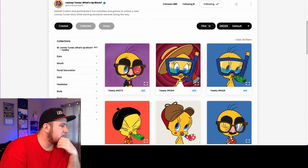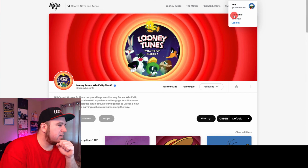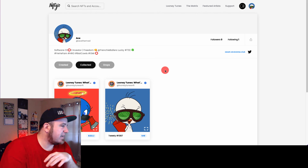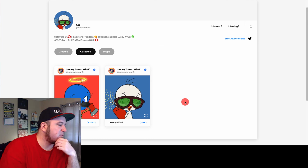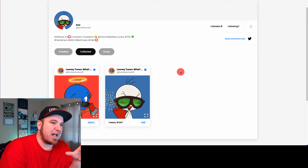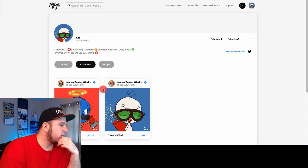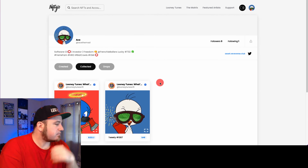You can buy stuff on the floor if it gets cheap enough, throw some offers in. I threw quite a few offers in and was surprised some people were taking them. I was throwing in like $13, $15 offers and they were getting accepted. So a lot of those I would just list back for floor or close to floor, and then they would sell. So that's how I got basically these 2 Tweeties for like $30 total out of pocket.